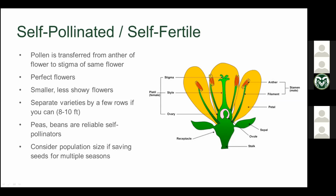Over time, they are less able to adapt to changing conditions, and that's where we get into thinking about what size population you need to have enough genetic diversity for long-term survival. So if it's self-pollinated, we know that it's going to be a perfect flower. That means it has both the male and the female parts. To take a guess, you can think of many of your smaller, less showy flowers tend to be self-pollinated. This is because they're not trying to attract insects to pollinate them.